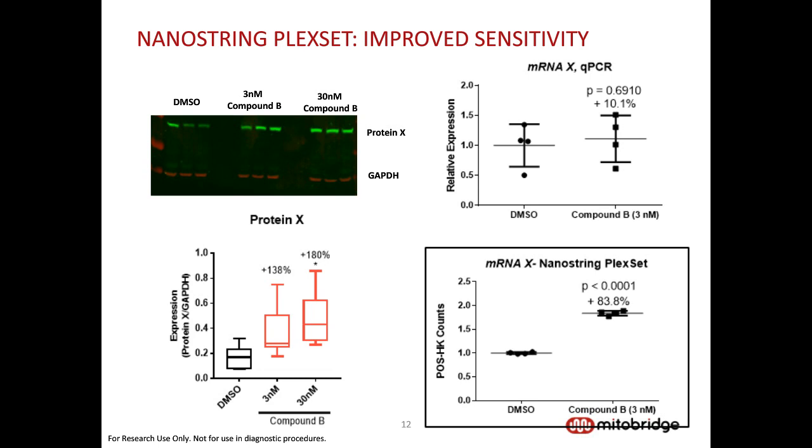And this makes a lot of sense. They're the same cells treated in the same way. The genes should be going in the same direction. So this was a comforting data set to see, and we've been able to detect much smaller changes with the PlexSet since then.